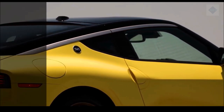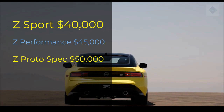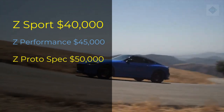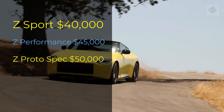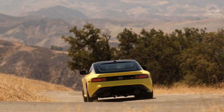Pricing and which one to buy. Z Sport $40,000, Z Performance $45,000, Z Proto Spec $50,000. Although its base price is higher than the current 370Z's, the new Z still represents a bargain compared to key rivals such as the Supra and the Audi TT. To justify its higher price tag, the Z ups the ante with more luxury features and more desirable styling.